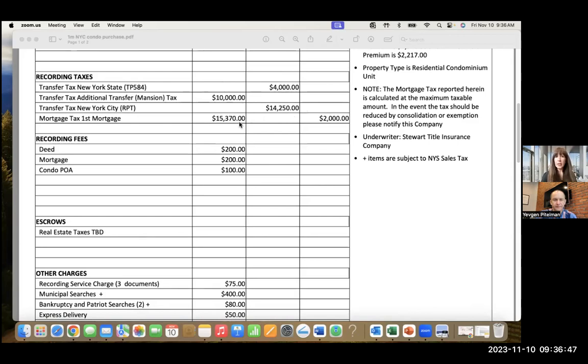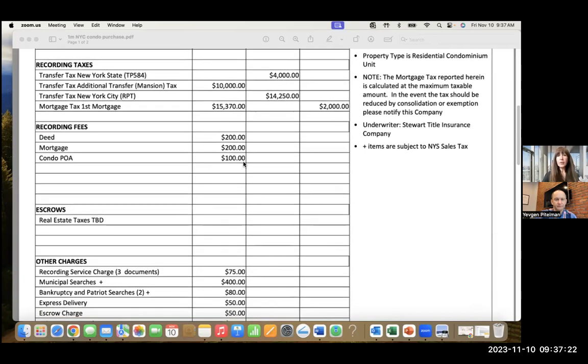Then we have the mortgage tax. Whenever there's a mortgage, there's a mortgage tax paid, where the buyer pays most of it and the lender just pays 0.25%. So in the 5 boroughs, the mortgage tax is 1.925% when it's over 500,000. So here is the mortgage tax you'd be paying if you are purchasing this $1 million condo with an $800,000 loan.